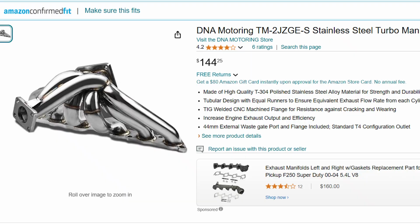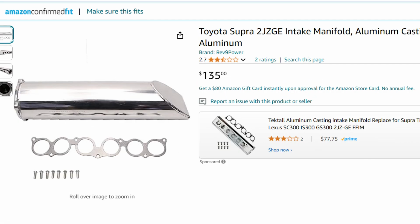Another factor that makes the 2JZ so great is the huge amount of aftermarket support. Single turbo manifolds can be found for a couple $100. $100 eBay intake manifolds are plentiful, and there's countless forum posts detailing all the information you would need to do basically any modification to the 2JZ.